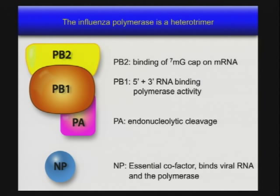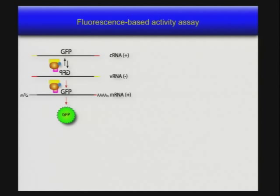So to study the influenza polymerase and establish a system by which we could identify compounds that would inhibit its function, we created a cell-based activity assay. In these assays, we can express the polymerase along with nucleoprotein in cells, and then also express a viral reporter, which is effectively just a viral gene that now encodes our favorite reporter, which is GFP.